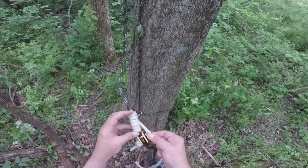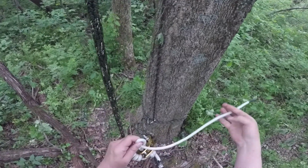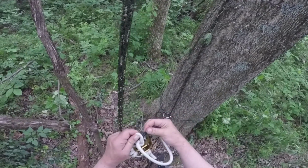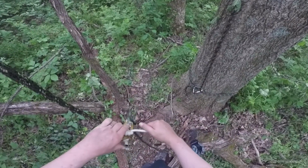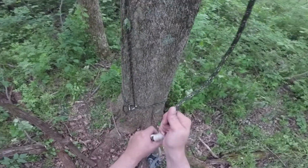The hitch cord almost always stretches out, so I try to pull it pretty tight before I tie a stopper knot. Lots of stopper knots you can do. Let's do a pretty simple one. I heard the stevedore is a good one too.